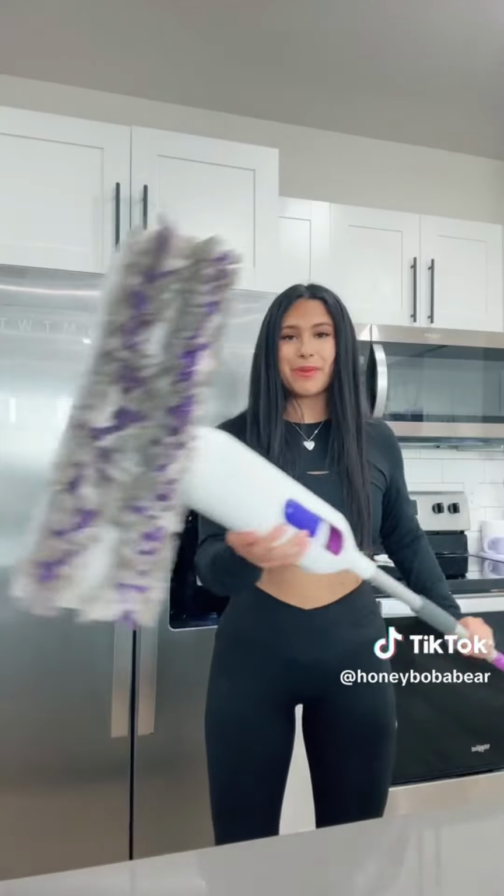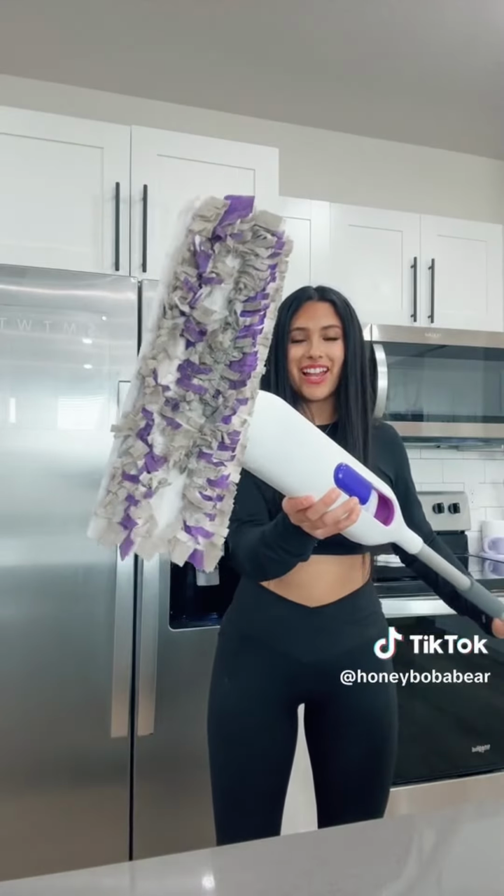And this is how much it picks up. I am very embarrassed. This is your sign to get a Swiffer Power Mop. What up? I'm getting my nails done because that thing destroyed them. Worth it though. It's beautiful.